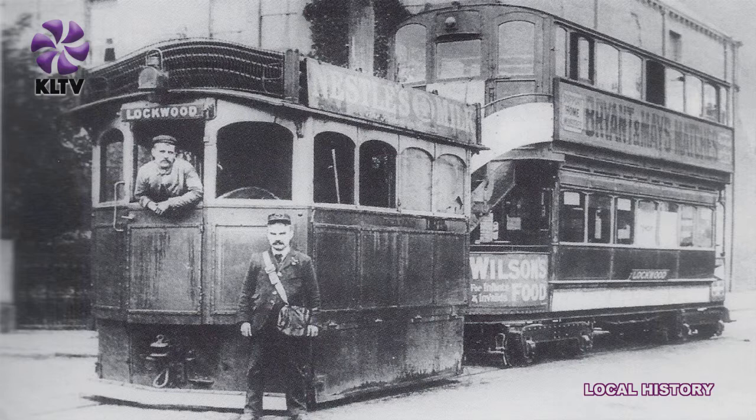Notice how much more advertising there is, all helping the council to fund travel. This route wasn't popular though, and even at peak times there was only one service every 30 minutes.